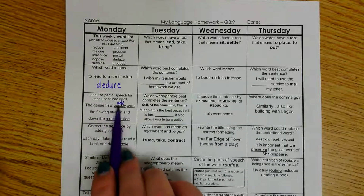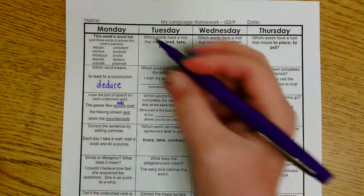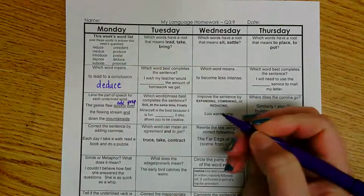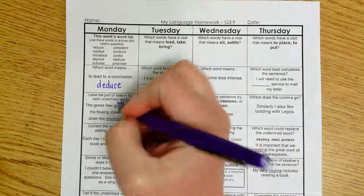The geese flew quickly. How did they fly? That's adverb. Over the flowing stream. Over is a preposition. And is a conjunction. Down the mountainside. That's a noun.